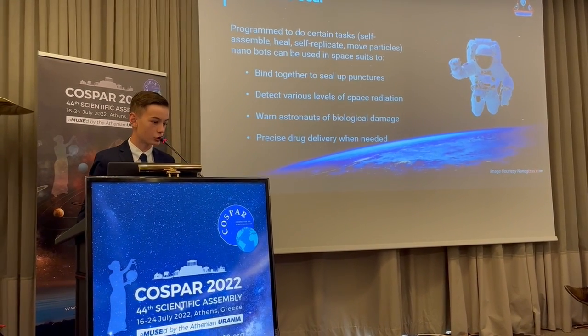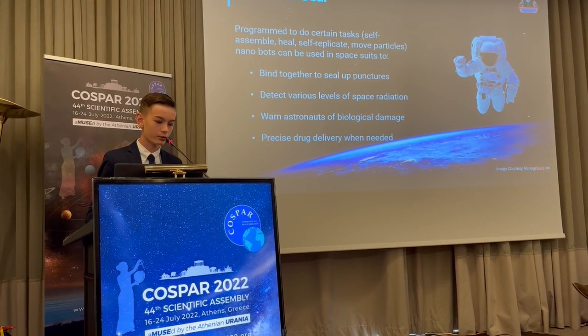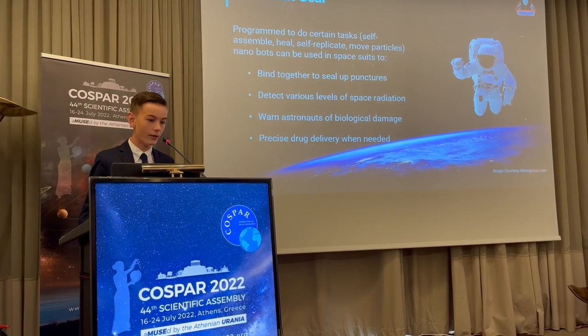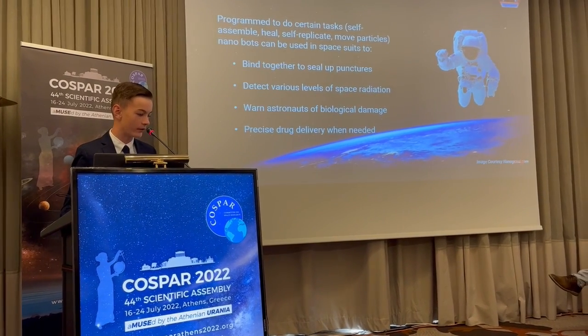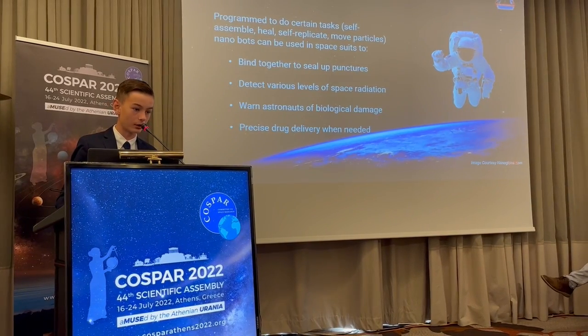So one such application that Xenobots can have in space is spacesuits. Xenobots can self-assemble themselves together to build a functioning spacesuit. They can use sensory capabilities to detect space radiation and prevent the astronaut's exposure. And they can also deliver medicine if the astronaut gets hurt, assessing his need.